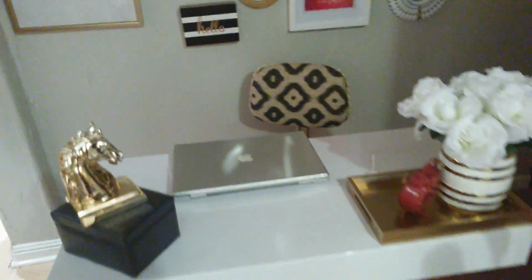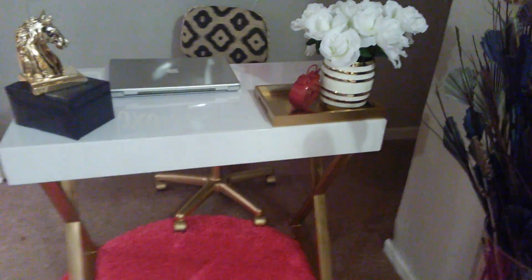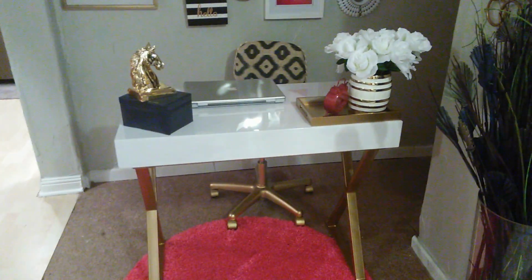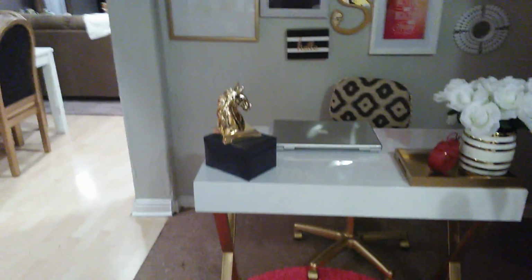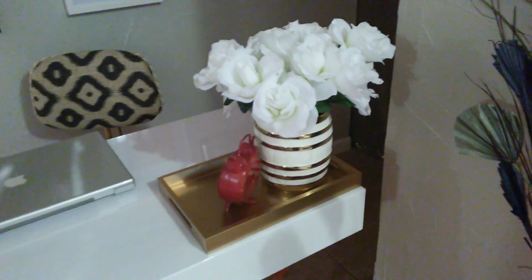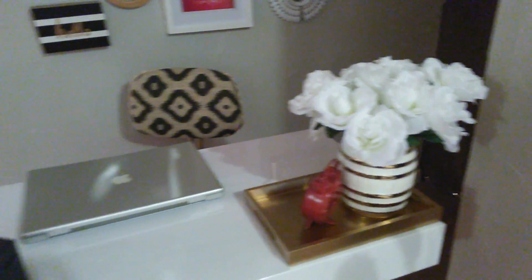This desk is perfect for this spot because it's not too big. It's just enough for me to get on here and do what I need to do. I'm keeping the items on it very simple. As you can see, some things may change, but for the most part, this is how it's going to be. And I actually do love how the little office chair turned out. It fits perfect over there.